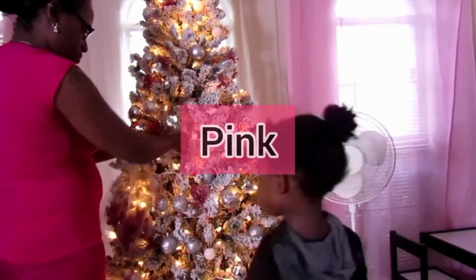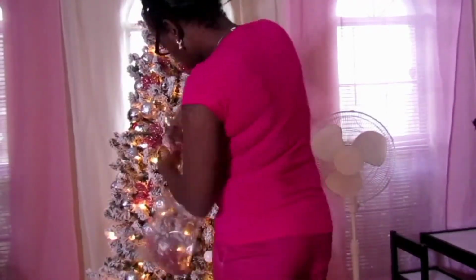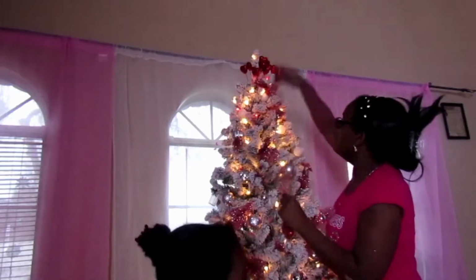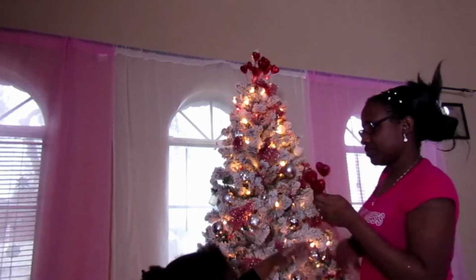I was putting the red little flowers on the tree, I was just sticking them in, not realizing if I looked in that bag, the bag had clips that I had to clip onto the flowers to clip it onto the tree. I was having a moment, guys.